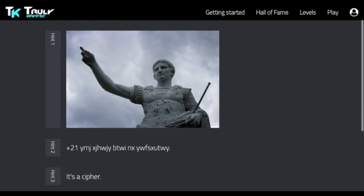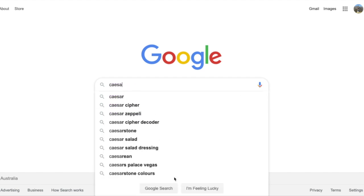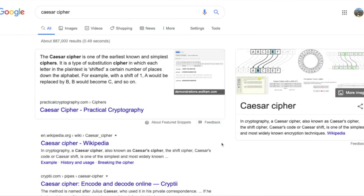As you will have already noticed, and as it says in the Getting Started page of the website, Google is your friend. So although I already knew what this particular puzzle was about and what I needed to do, I thought I'd show you on Google how to solve it. So here we have two main words that need to be paid attention to. One is obviously Caesar. The other is obviously cipher.